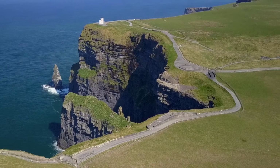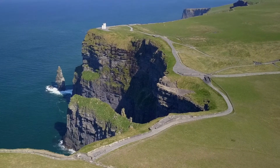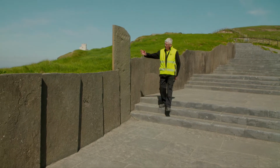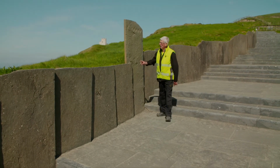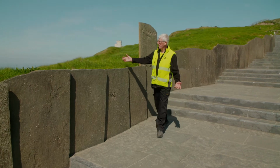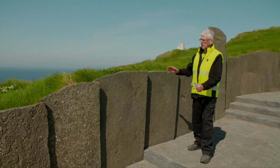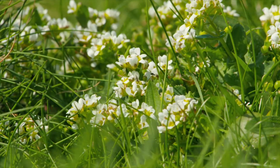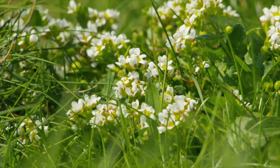Well, here we are at the Cliffs of Moher, a beautiful sunny day in April on the Wild Atlantic Way. Here we have the signal for the Wild Atlantic Way. The place is looking wonderful with the greenery. This time of year, everything is just starting to bloom. In fact, we have the scurvy grass right here.